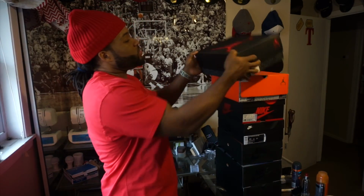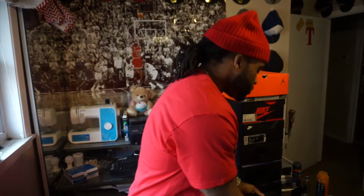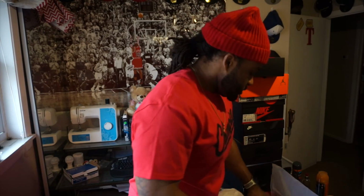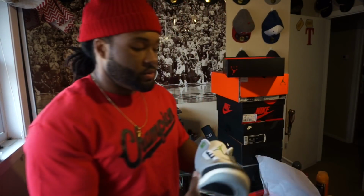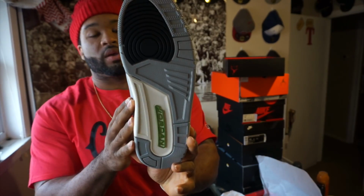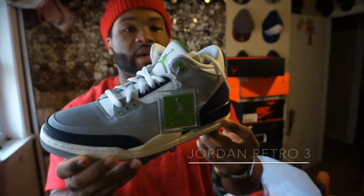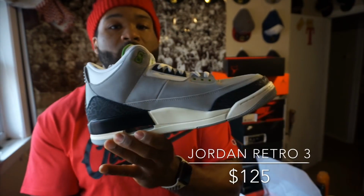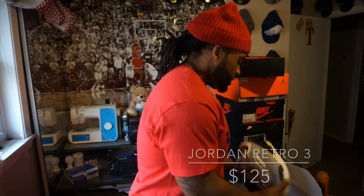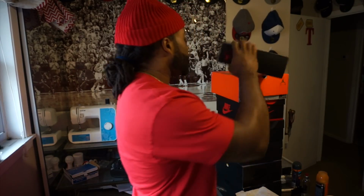Next up, I got a Jordan 3 in a size 11. Jordan 3 Chlorophyll, I want to say this is called. You can find these under retail pretty much everywhere now. These are dead stock, so I'm not gonna pull out the other one, but these are dead stock, size 11. Actually, not a bad colorway, just not a lot of people's cup of tea, I guess. Size 11 on those.